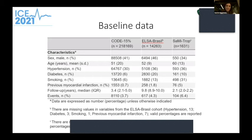The baseline data from the patients in the 3 cohorts was a little bit different. In the CODE 15%, we had the mean age about 50 years, the same as ELSA. In the SaMi-Trop, the patients were older, about 60 years. About 1/3 of the patients had hypertension in all 3 cohorts, and mainly were women. The follow-up in the CODE was 3.4 years, the mean follow-up. In ELSA, 9.8 years, in SaMi-Trop, 2.1 years. And the number of events, which is deaths, in the CODE was 3.7%, in ELSA 4.3%, in SaMi-Trop 6.4%.